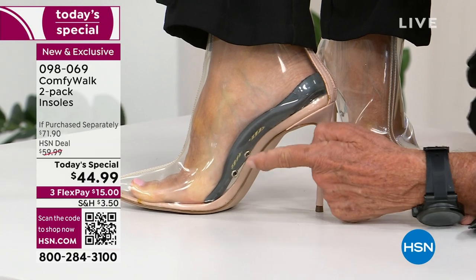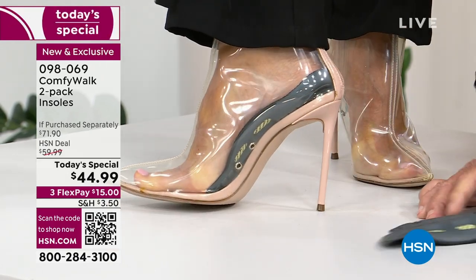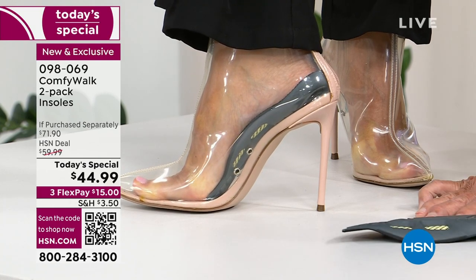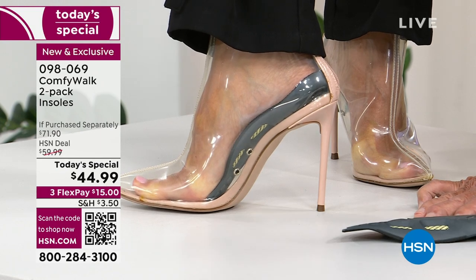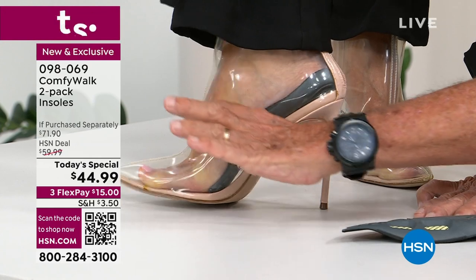Right here, you can see, this is the Kevlar. Kevlar is right here, this material. What's Kevlar? Kevlar is the strongest and yet the lightest material in the world, used for bulletproof vests. It is also used to send rockets up to the moon, to Mars now. They're going farther away every time, thanks to the Kevlar. It stays right here to hold the arch.